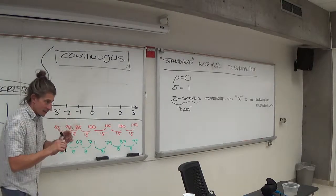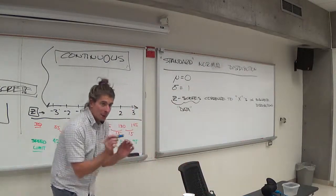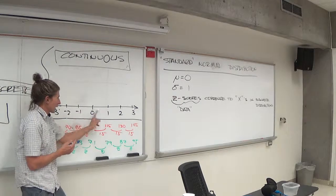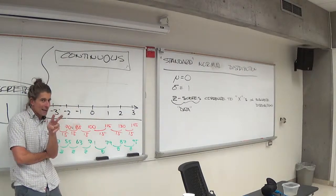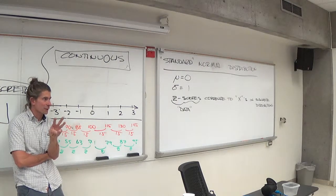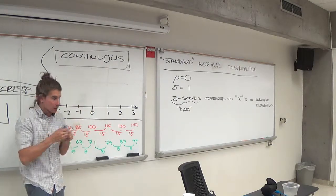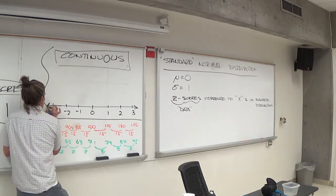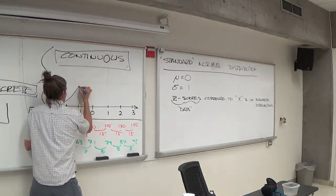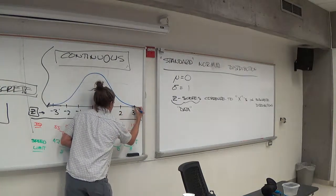Now, I'm going to try to draw this carefully, but don't be too harsh judgmentally. I want to draw this thing because I know that 68% of the curve has to be between -1 and 1, 95% has to be between -2 and 2, and almost 100% of it has to be between -3 and 3. But it also has to have tails that go off infinitely. Start over. Oh, I don't like it. That's actually kind of good.